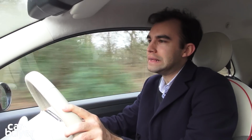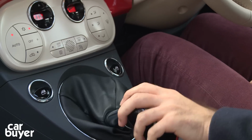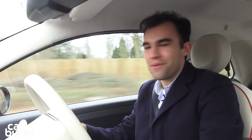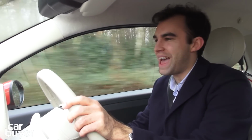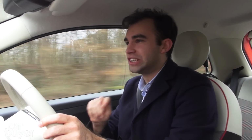They're both called twin airs. One has 85 brake horsepower and the other has 105 brake horsepower. We've got the more powerful unit here, and it just makes this most fantastic noise. I mean, it just sounds like a sewing machine. It's just fantastic. It's fizzy and energetic and really, really eager to rev, which is a good thing actually, because you'll have to rev it a lot to actually get anywhere.